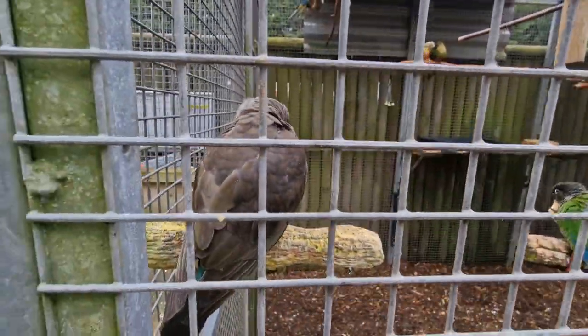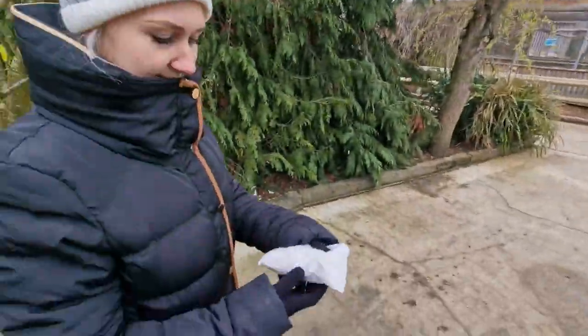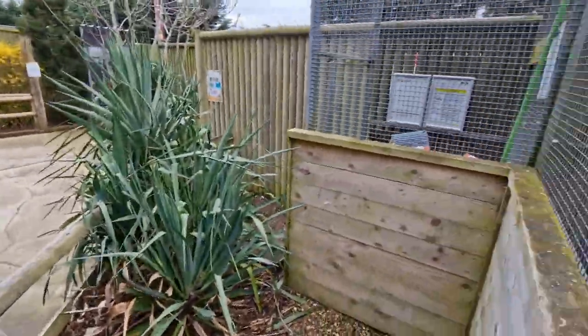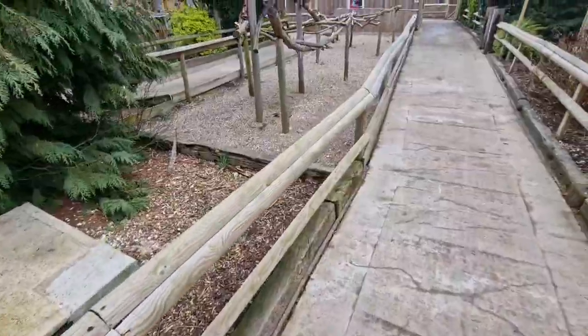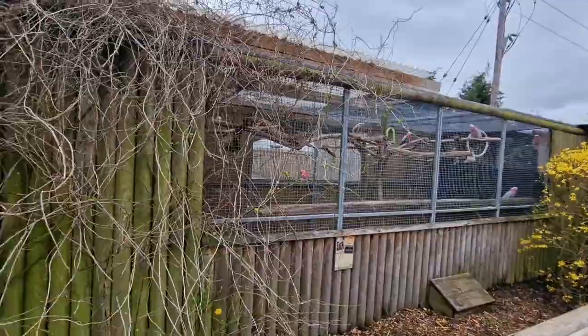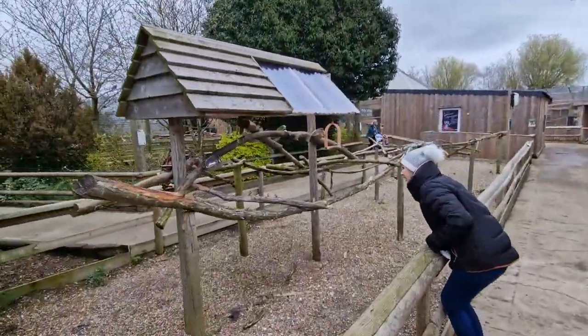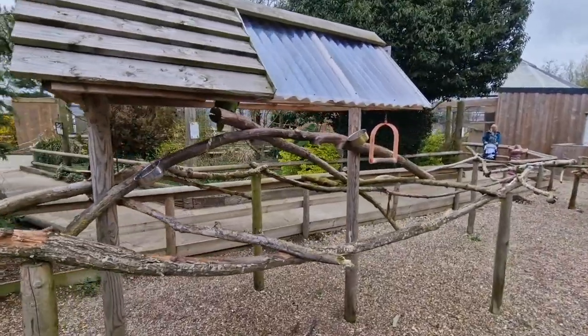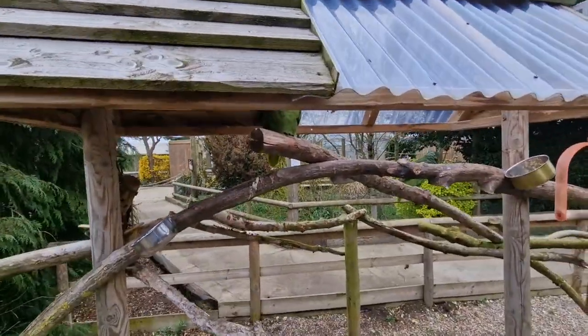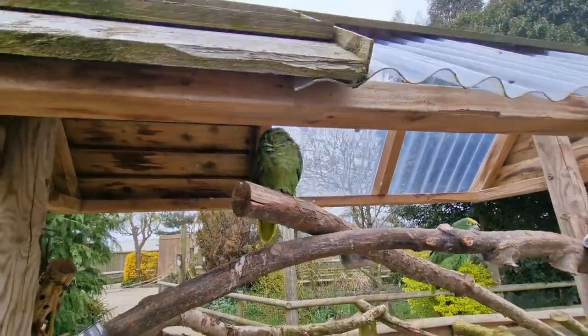Hi, Noisy. How many nuts? Have you given them all nuts? Well, we've got loads of nuts left. We're still going strong. We've just come past a whole enclosure of galahs, which are native and indigenous to Australia. And what have we got here? We've got a couple of, I don't know what these are. Hello. Having a bit of a rest.